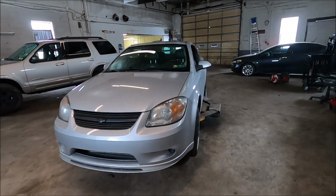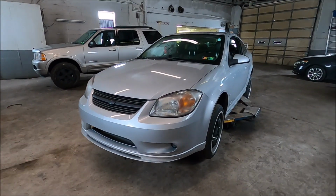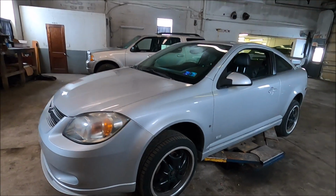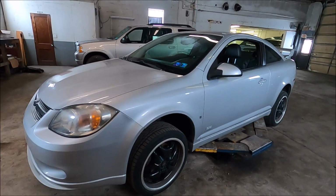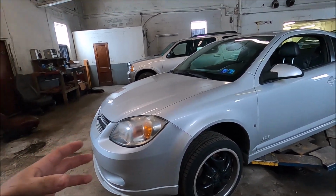Look what we got on the lift here, guys. My kid's 2006 Chevy Cobalt SS. And we're gonna reiterate some of the things that we've done with this car so far to catch everybody up to speed, especially people that haven't seen the previous videos, because I've noticed there's a lot of comments. You guys got to watch the videos.